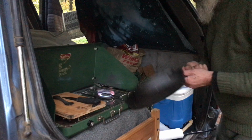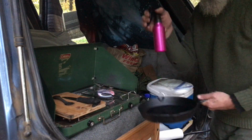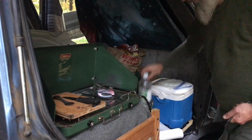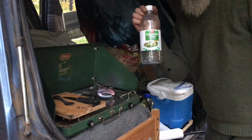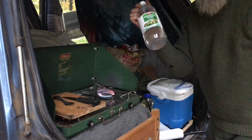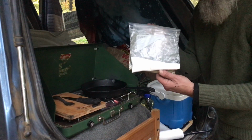Got my cast iron. I was going to tell you, I think you saw me squirting this on here earlier. This is distilled white vinegar. Pick these up, they're like 99 cents. But this has been used to clean and disinfect utensils and cookware for thousands of years. It works. Salt and pepper.